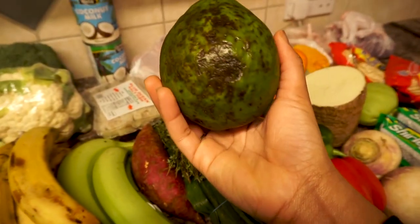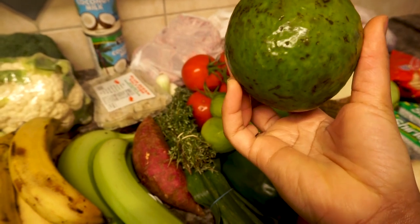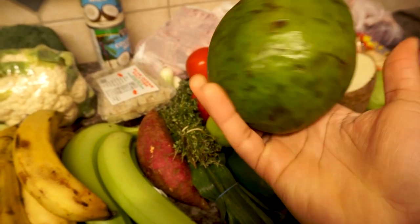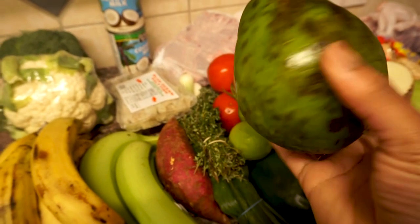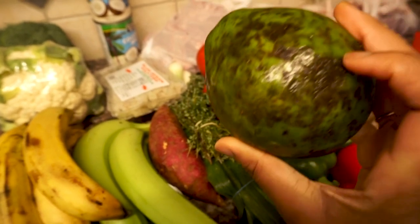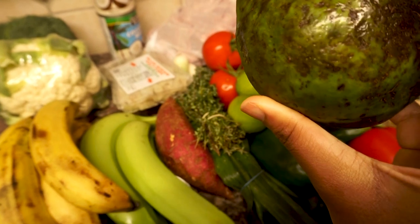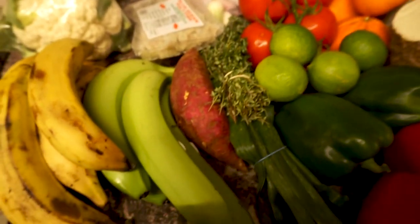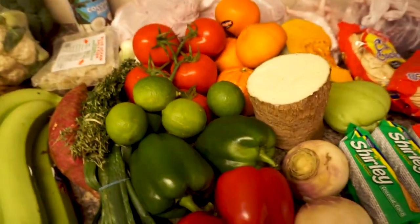The next expensive thing is the avocado, or pear, as we call it in Jamaica. How much is the pear? £2.50 for the little piece of pear. This time it seems like a butter one. It gets a little bit squishy, but that's all right. So yeah, guys, that's our weekly shop. Out of the £60, you saw what we were able to get, and we are left with £2.65.